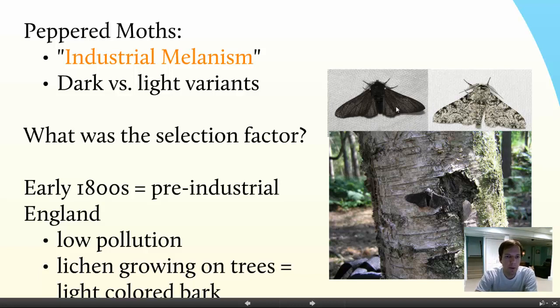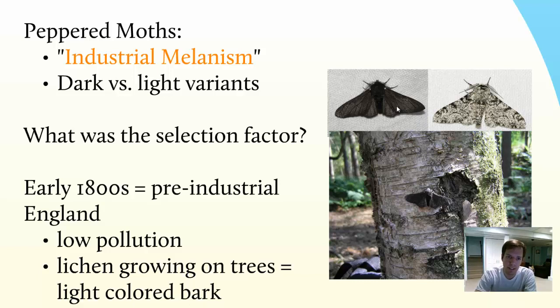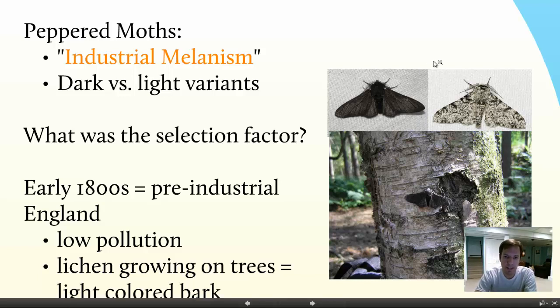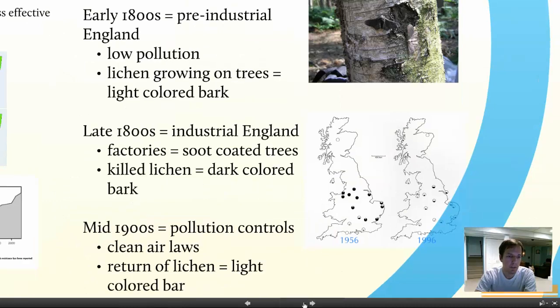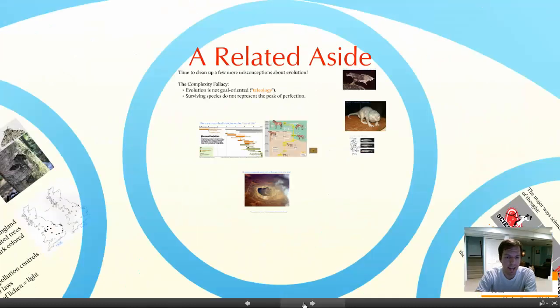But throughout the history of the moth, both of these existed. They existed simultaneously, but what shifted is really the proportion of them. How much of the population is light-colored versus how much of the population is dark. Again, showing evolution, because evolution is simply the change in species that happens.